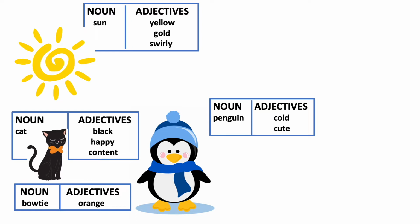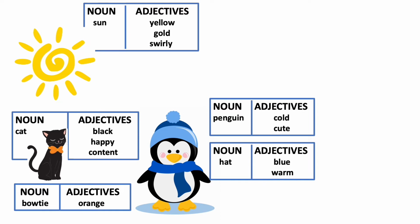And the hat, I bet you figured out right away the easiest way to describe it. It's certainly blue, but maybe you also thought that it's a warm-looking hat. It has that winter pom-pom on the top.